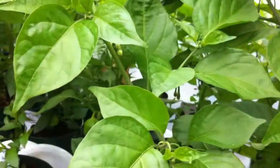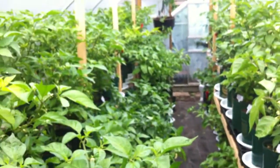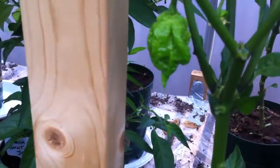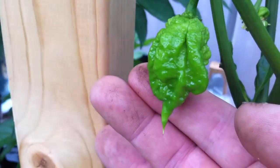So, there you go. That's the tour so far, as of May the 23rd, 2013. So, let's just have another shot of that. Nice Reaper in focus. Let's head back.